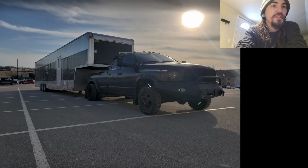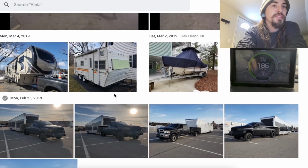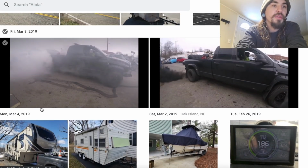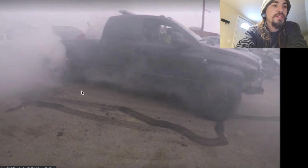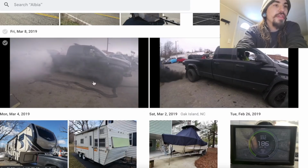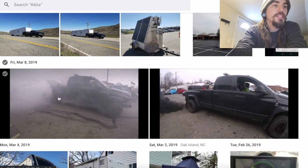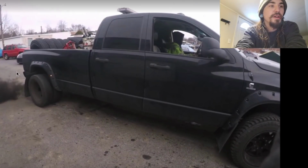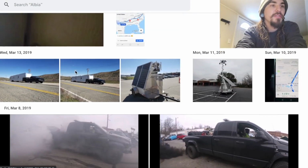Yeah, without the spacers in the front, the fender flares kind of made it look like crap, but it definitely needs some wider wheels and tires. Here's a boat that I pulled. Here's a small camper. Here's a fifth wheel. This was back when we were doing nasty burnouts. We actually set the truck's tires on fire when we were doing this one burnout, but some of these pictures may be a little out of order.